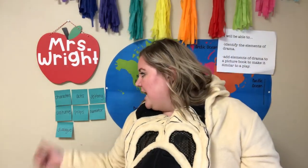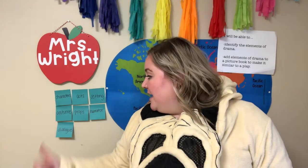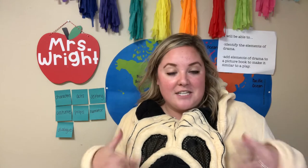All right, then we have costume and props. No idea what the costume is, just kidding. Costume is obviously what the actors or actresses are wearing to help represent what is happening in the play. The props are the items, the objects, the things that help act out the play as well. And then dialogue is the back and forth conversation between the characters.